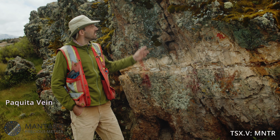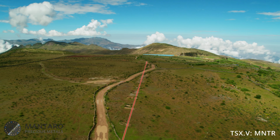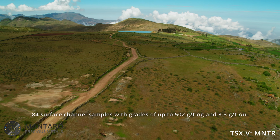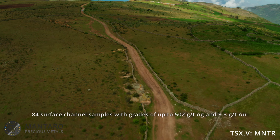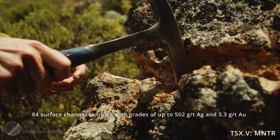Here we are at the Paquita vein, which can be traced for over 1.25 kilometers along the surface. It can reach up to 5 meters wide. A total of 84 channel samples have been collected from the Paquita vein at the surface. The best grades returned 502 grams per tonne silver and 3.3 grams per tonne gold.